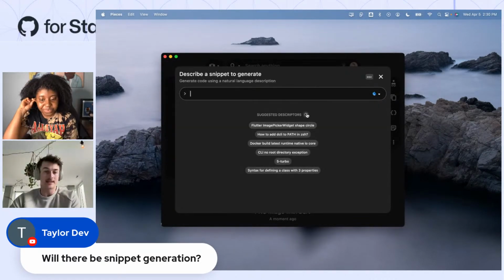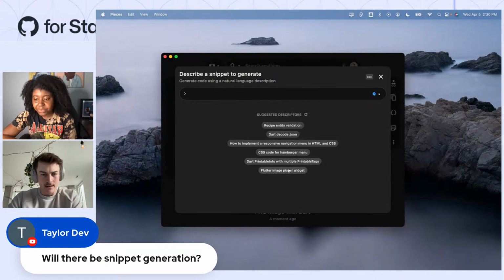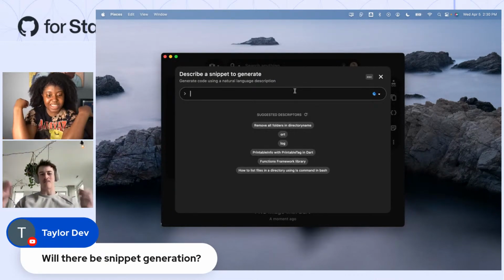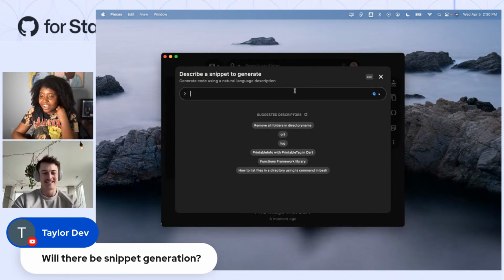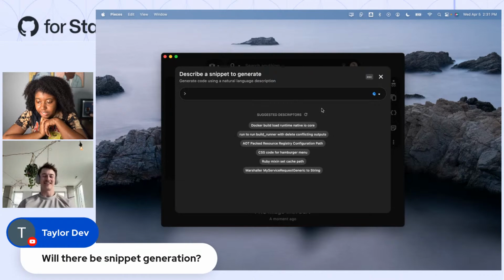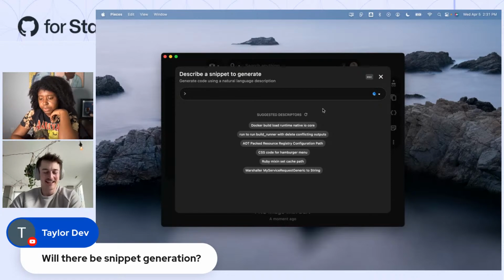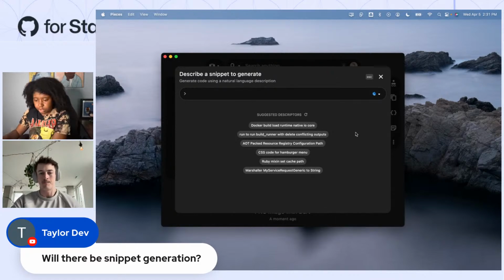Maybe these are suggested, again, based on what I've been doing and things I have. But let's do something. Audience, give us a prompt that we should put in for snippet generation. This is how you'll know it's real. There's a bit of a lag when we speak, so let's wait a little bit. In the meantime, I'll just talk about this. You're just going to put a prompt in. You can describe whatever you want, and then you can select a language to be a little more helpful. Then it'll generate that snippet, which is pretty exciting.